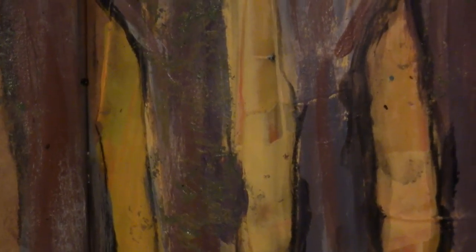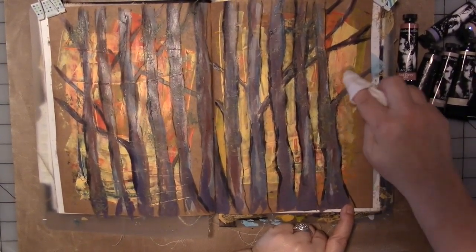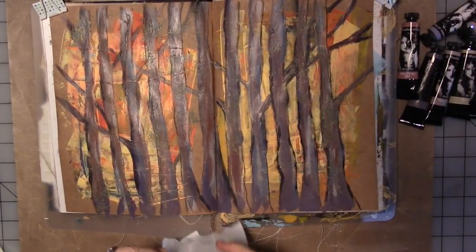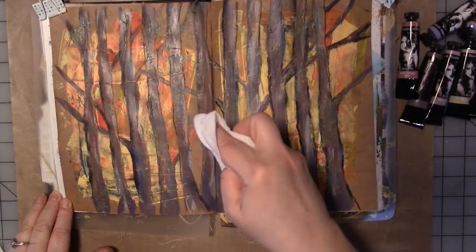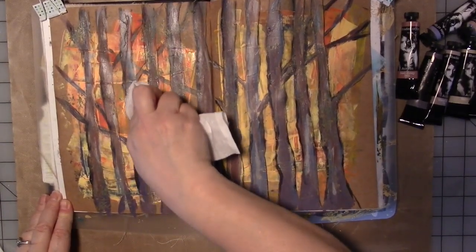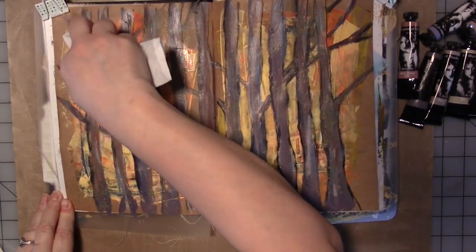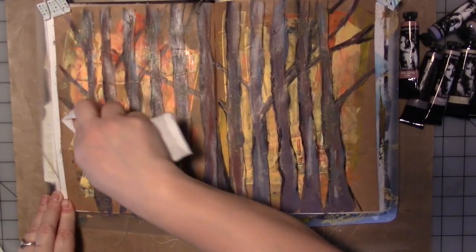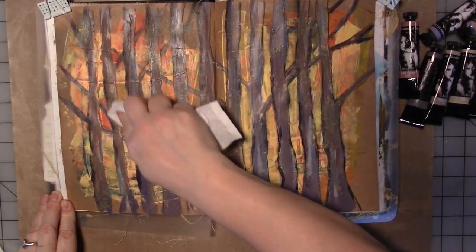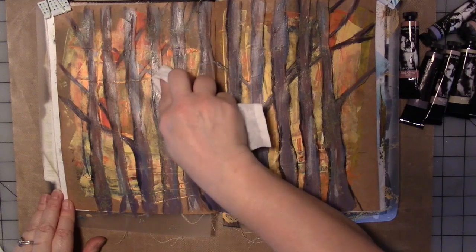Oops, wrong way. There we go. So where the moss landed on paint, it'll rub away just fine. Where it landed on paper, probably not so much, which is fine. But in most of the woods around our house, the trees are covered with a decent amount of moss. So I want the marks to be on the trees, but I also want it to suggest maybe foliage.